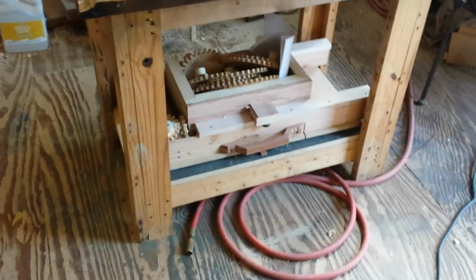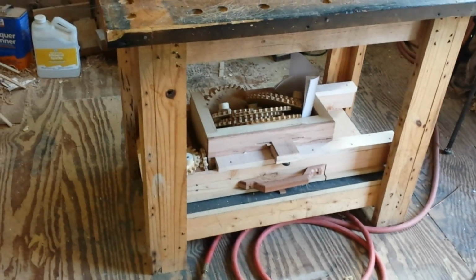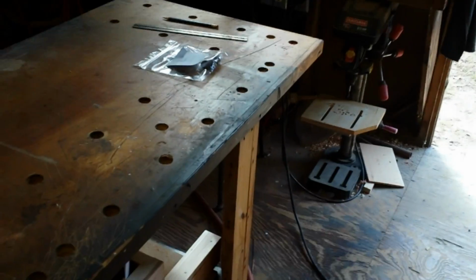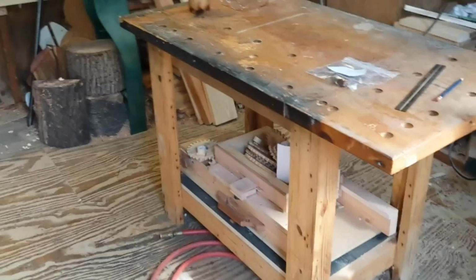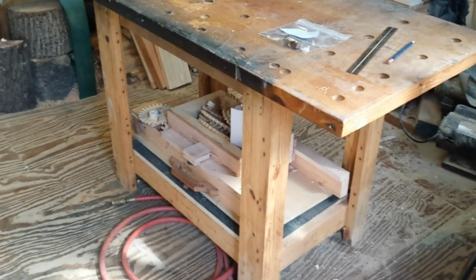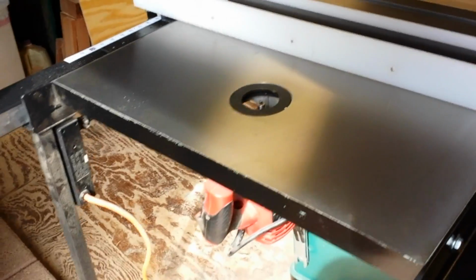This thing down here is one of Matthias Wandel's designs. It's a box joint jig. I built it about a month or so ago, and wow, that thing works great. He's got YouTube videos on how to build that and how to use it, but also he sells the plans to build it. I think it's like $16 for the plans. It's a really good price for what you get. But then I've got my table saw and router extension wing on it, and that's pretty much my shop.